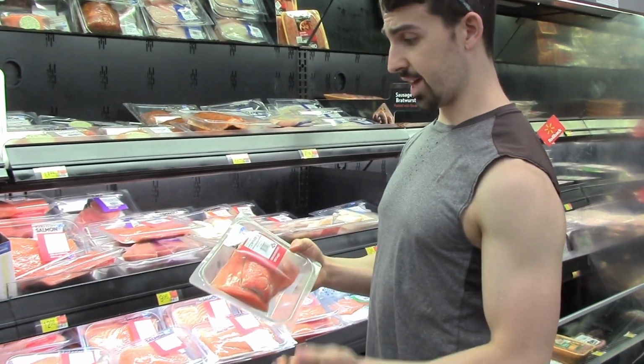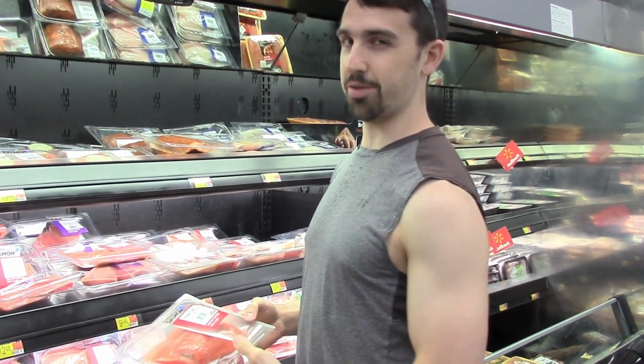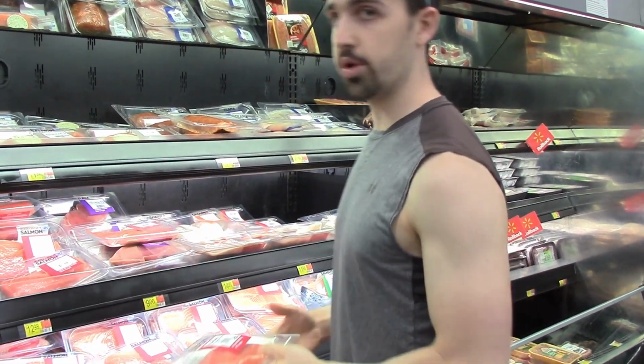I just simply don't get it because it's $13 a pound. So I'd rather go with chicken that's like what, $3 to $4 a pound, right? But good option for you guys with deep pockets. So we're gonna move on.